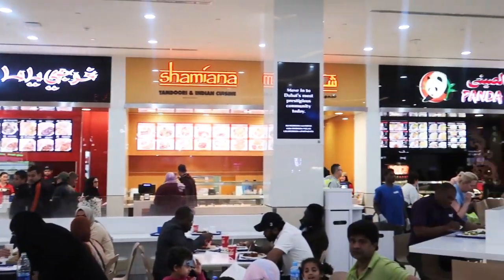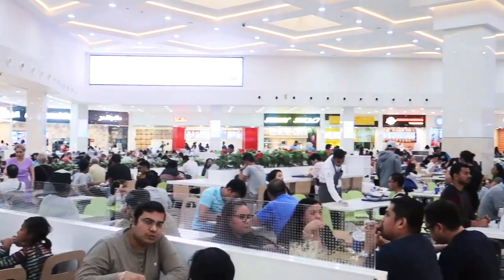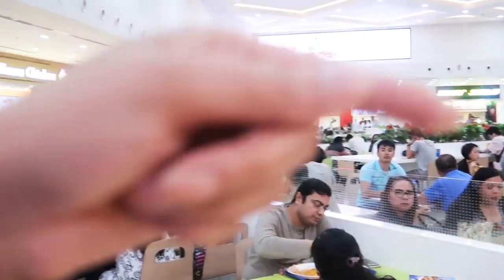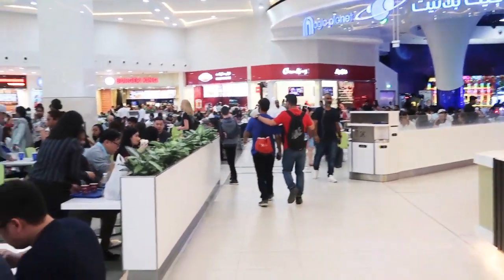So the food court's got all your main food places, and as you can see, it goes on and on and on. For a small mall like this, I think it's great. Because there's loads of food places around there as well. And also there's actually loads of restaurants all over the centre.